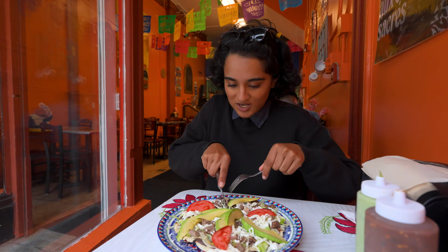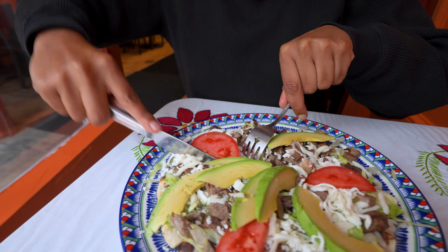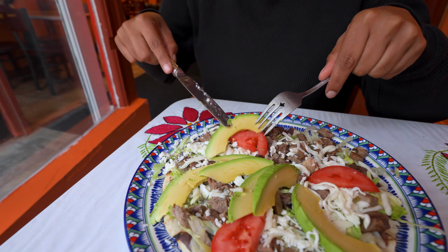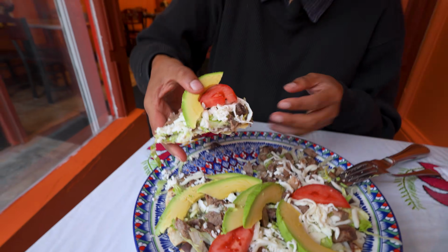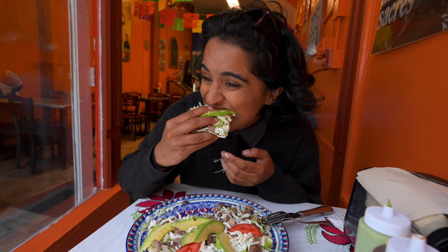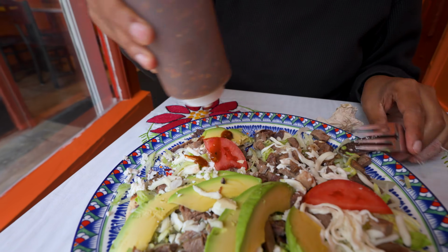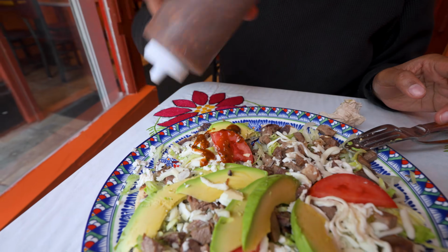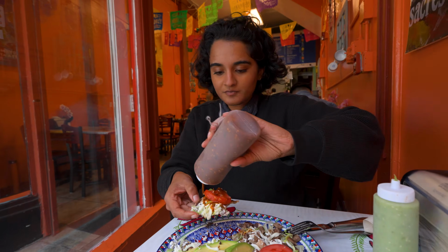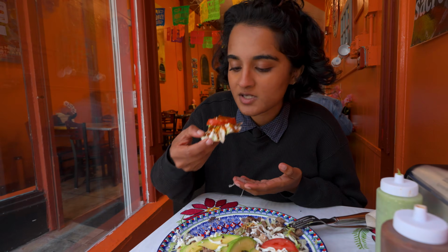So let's try to break this up. He said to cut it and then eat it with your hands. And we're gonna put avocado. That's a bite. That's a beauty bite. Oh, honestly, those beans are so good. Try some hot sauce. Oh yeah, there's a lot of chipotle in it, and definitely other roasted peppers.